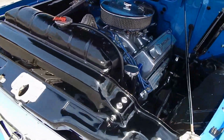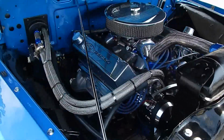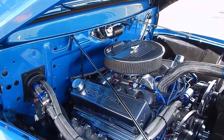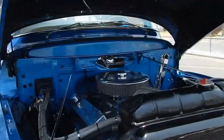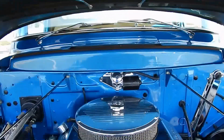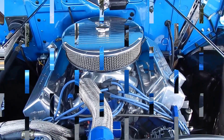Very nice. Truck runs and drives beautifully. Since he's done the update, I believe he's put like 8,000 miles on it. It's just ready to go for you. Drive down the freeway with ease. There you go. Oh, and it has an updated AOD Ford automatic overdrive transmission in it.